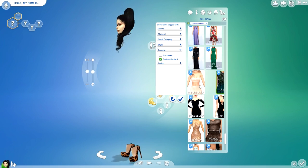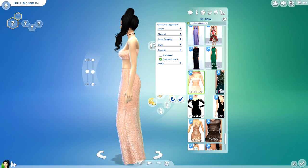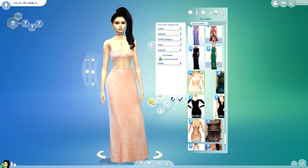Oh, I needed a mesh for that one. But I didn't need a mesh for this. That's great. So I need to go back for this ball gown, mind you.